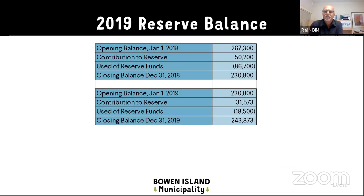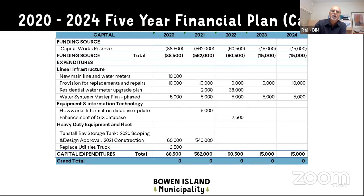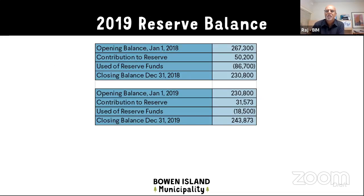Can we just go back to that slide again? And the annual contribution to reserves is about $31,000. So generally speaking, I'm just repeating myself, saying that essentially our reserve balances are light in contrast to the age and replacement value of the infrastructure in Tunstall Bay, which is not unique to Tunstall Bay. That is a common theme across all of our water systems.